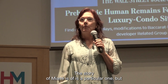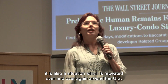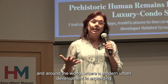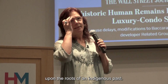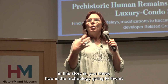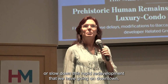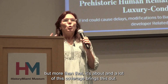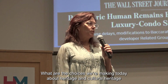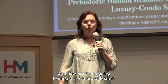The story of Miami is a particular one, but it is also a situation which is repeated over and over again around the US and around the world, where a modern urban development is expanding upon the roots of an indigenous past. And so part of the reason why the Wall Street Journal is interested in this story is, how is the archaeology going to thwart or slow down this rapid redevelopment that we have going on downtown? But more than that, and a lot of this coverage brings this out, it's about what are the choices we're making today about heritage and cultural heritage, and how are those going to impact the future of Miami?